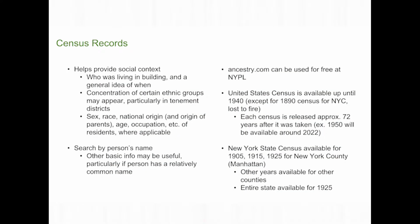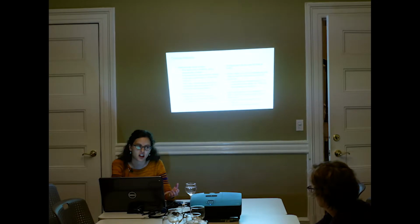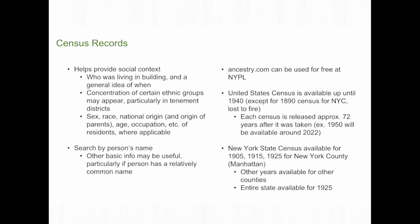Census records are really helpful, particularly if you're doing research in tenement districts and you want to find out the context of what kind of ethnic groups may have been living there at that time. So here in the East Village, you could be looking at a number of tenements and you're like, wow, there are a lot of German Jewish immigrants in this particular block, or there are many Polish immigrants, because the census, which is provided on ancestry.com for free, because it's expensive otherwise, for free at the public library.